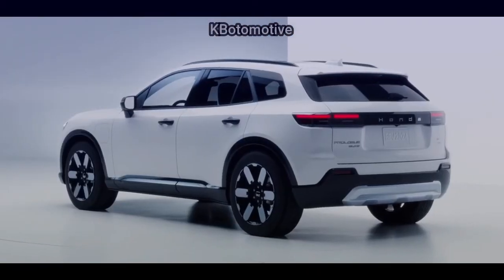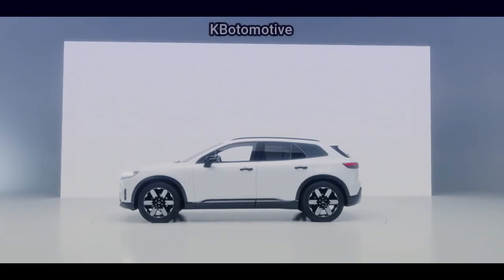On the inside, the Prologue has the nicest cabin we've seen from a modern Honda in the US.